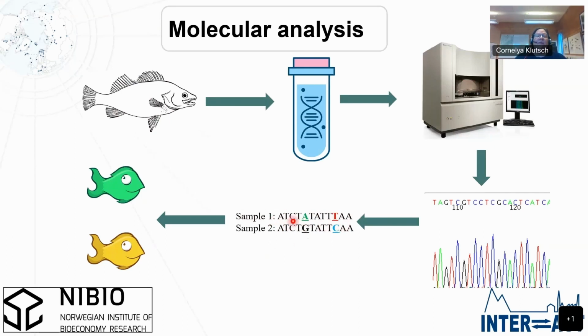What we can do later on is to determine if we have, for example, different species or different individuals. And the number of changes or differences between these two sequences, two individuals, also determines how closely related they are, for example. So this is one quick run through what we do. And the beauty of this is we can do this for different species. We can study fish species with this method, but also mammals like brown bear or other species. So it's quite versatile, and we can apply this for different scenarios.